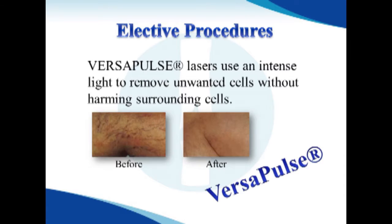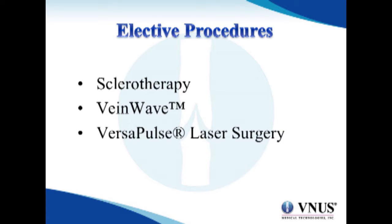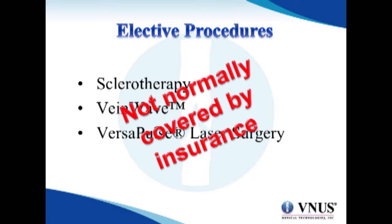We have lasers that can treat that red look. We'll use our VersaPulse or one of our other newer Jewel lasers to treat those. Insurance may or may not cover some of these procedures. We do, however, offer the complete spectrum of total vein care here. We can take care of any vein problems your legs may have.